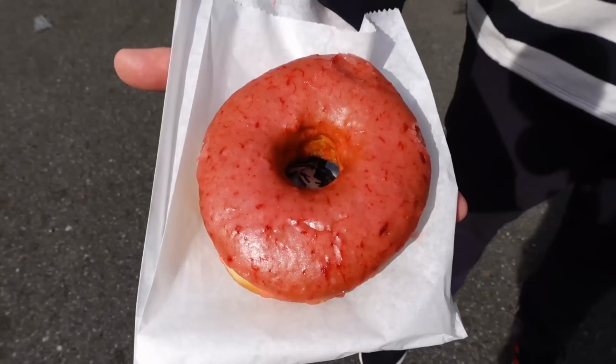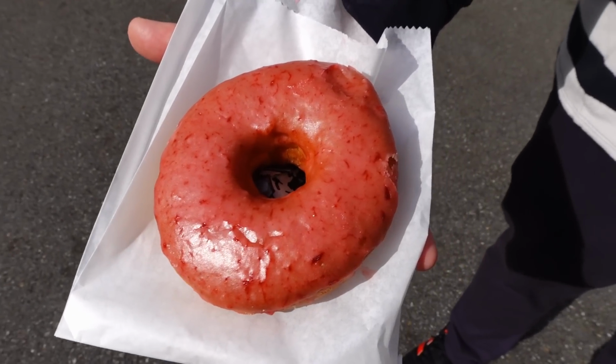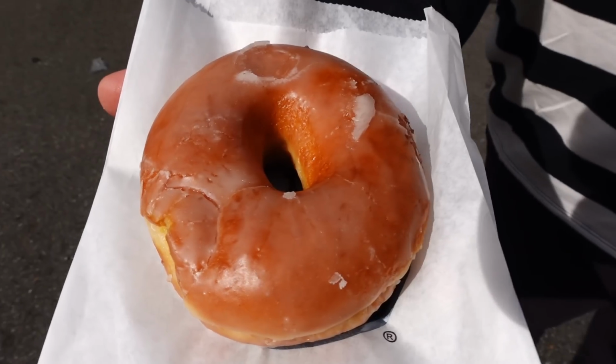Look at the size of these though. They are expensive though, it costs like $6.50 for both of these. It's just warming us up for when we get to Pike Place Market. Oh, they are good donuts. They look really soft. They're like a massive Krispy Kreme donut. I've had a raspberry glazed. I've never seen a raspberry glaze before. And then Stacey always goes for an original glaze.